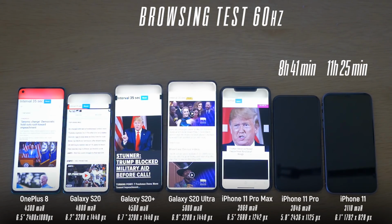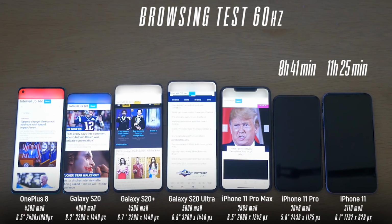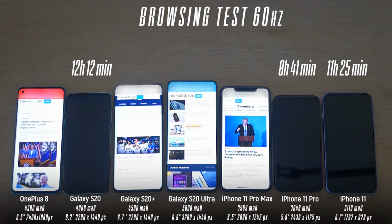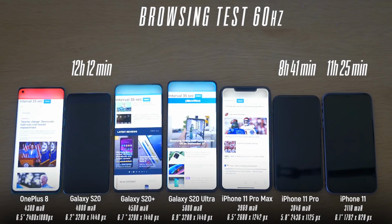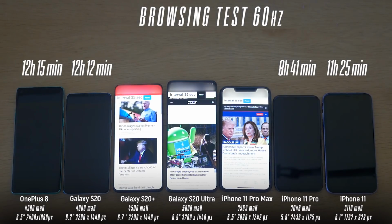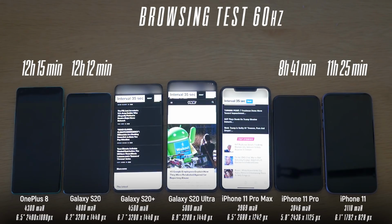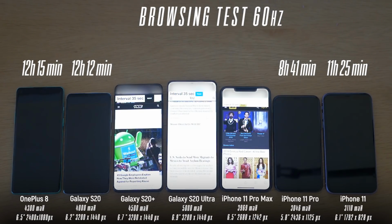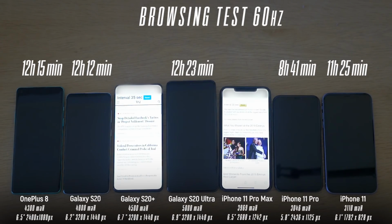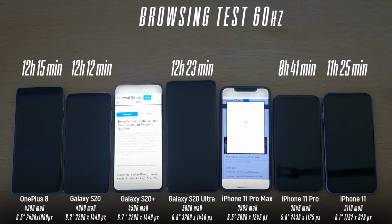Let's keep on going. At this point in time, all of the phones are very low on the battery meter, but the next in line is the compact Galaxy S20 model. It lasts 12 hours and 12 minutes, a very good score for such a small phone. And just a few minutes later, at 12 hours and 15 minutes, the OnePlus 8 also bites the dust. This is an excellent showing for the OnePlus 8 that joins the company of long-lasting phones. Next, at 12 hours and 23 minutes into the test, the Galaxy S20 Ultra also dies, scoring just a few minutes over the OnePlus 8. This shows you how little difference there is between the phones at this point.